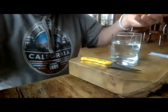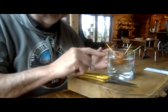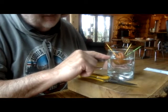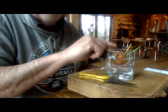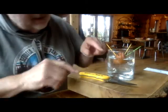Okay, so I made the toothpicks go into the avocado pit and they're sticking kind of slightly up. And now they'll go into my glass of water. And you have to have the water so that it's partway up on the pit. So part of the pit is sticking in the water and part of the pit is sticking out. And you want the pointy part of the pit to stick up and the round part of the pit, the flatter part, to stick down.